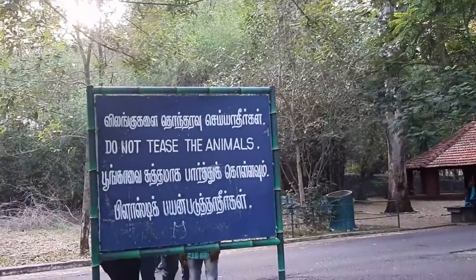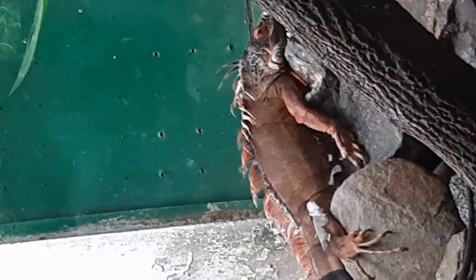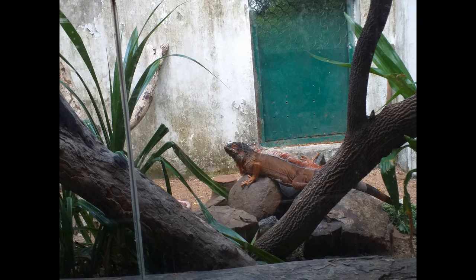The iguana has a nice beautiful scale which is orange in color. There's another one, I think this is friend, it is reddish color, light reddish color. Camera looks brown color but it's actually light red. It's a black and white tail. Iguana. Red iguana. This is an iguana, it is very beautiful, it has this lovely color.